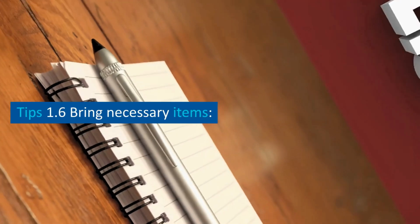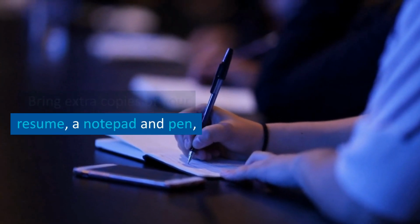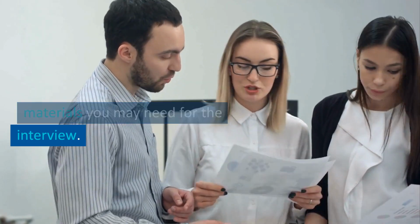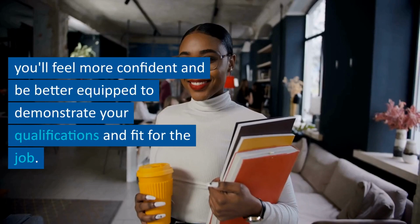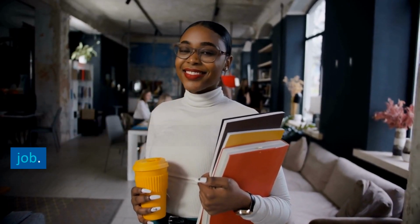Tips 1.7 Bring necessary items. Bring extra copies of your resume, a notepad and pen, and any other documents or materials you may need for the interview. By preparing thoroughly for the interview, you'll feel more confident and be better equipped to demonstrate your qualifications and fit for the job.